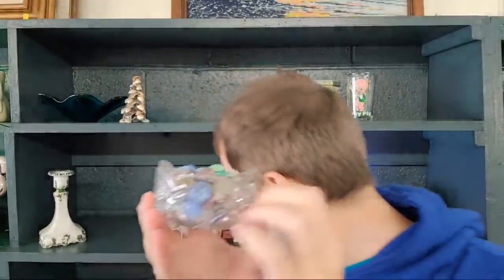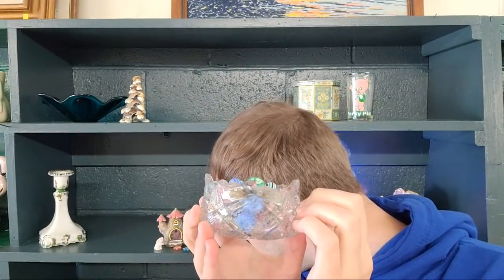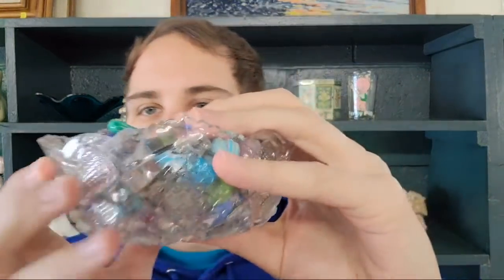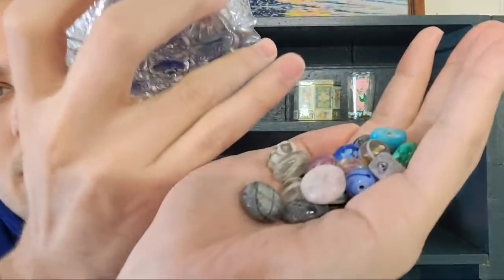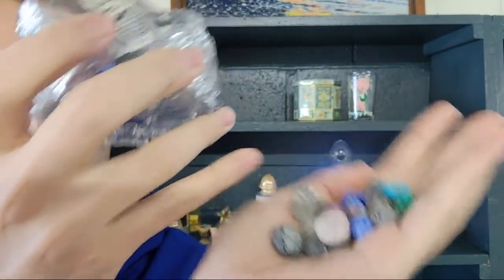Okay, we're going to start these at $12. You're going to get all of these beads. I'll pour some out and then we can maybe look better. These are glass. They all have holes in them, you know, because you've got to use them somehow. Oh, they're so neat. Some of these are like Millefiori type. They've got caning inside of them. A good number of them do.